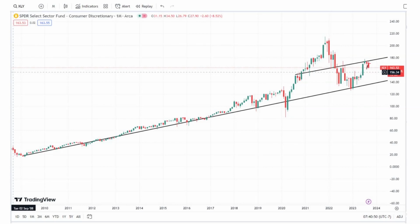XLY is already up 25% year to date so far this year, so I'm expecting a pullback at some point. I suspect with inflation still likely to be a challenge through the end of the year, at least, that XLY will not break the resistance and drop back down within the channel. If it does break resistance, however, realize that the resistance line will become a new support line.